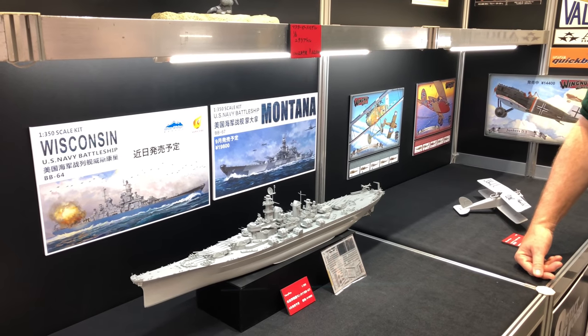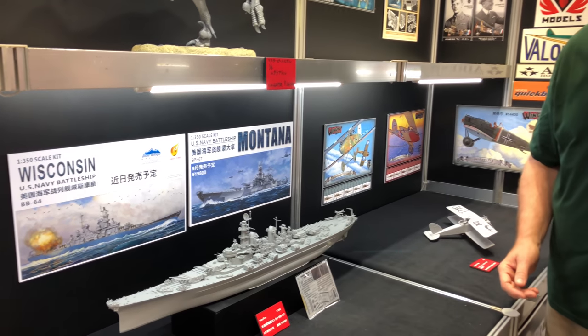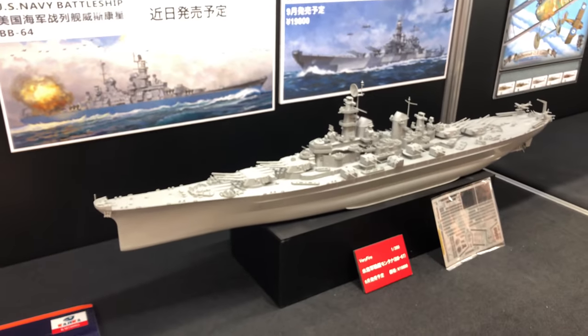I mean, the Montana was the largest U.S. battleship they ever designed. They never actually built this ship, right? But they designed it. So this is like the last one they ever ordered. Some people maybe don't like kits that have stuff that didn't ever actually go into production, but you never really got to see these in production. So it's fun to see what it would have looked like.